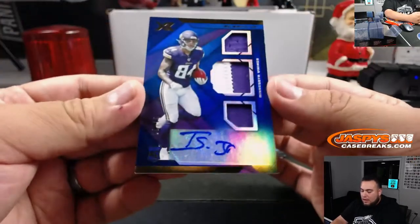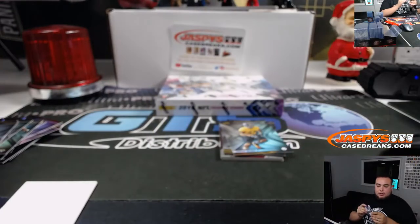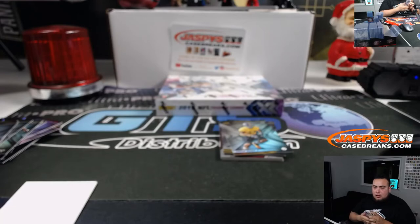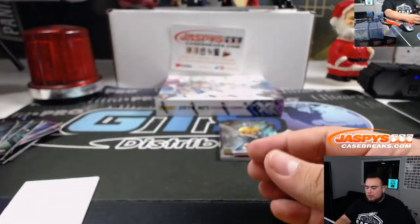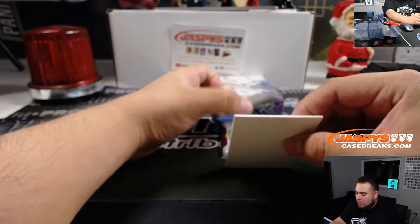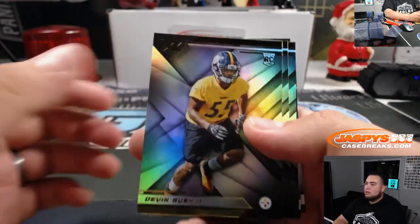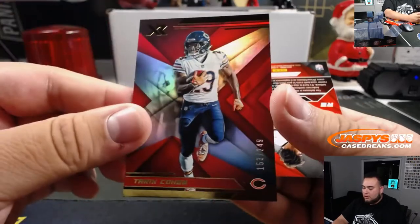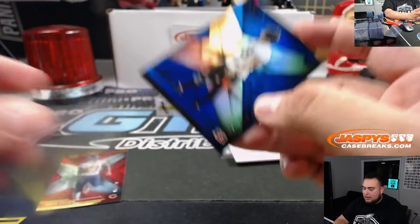And out of 49... Irv Smith Jr., Minnesota Vikings, going to Dan Maddox. There you go. Nice one there. Devin Bush, Aaron Donald, Richard Sherman, Tariq Cohen to 249, and out of 199, Rodney Anderson.